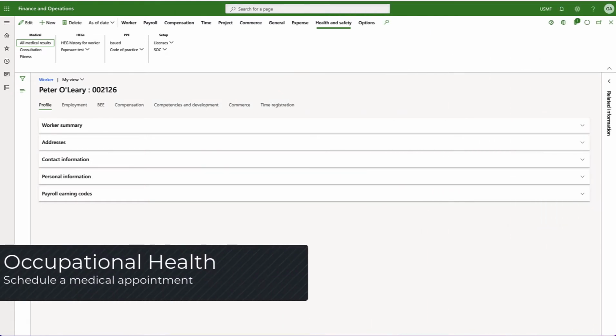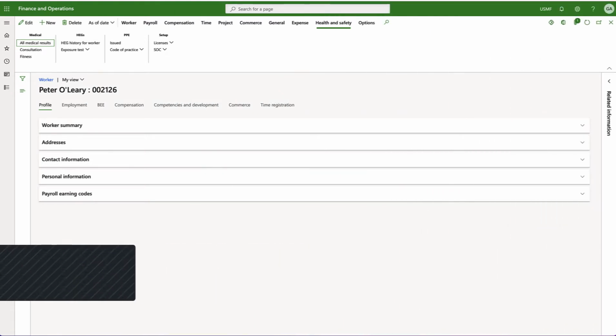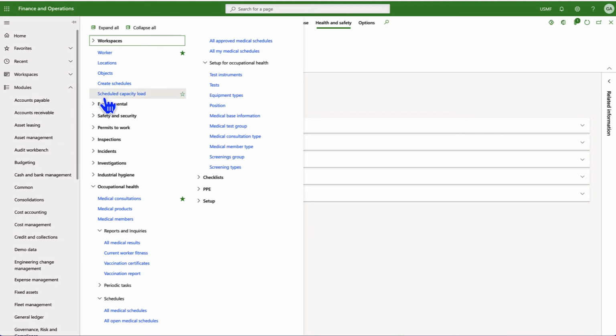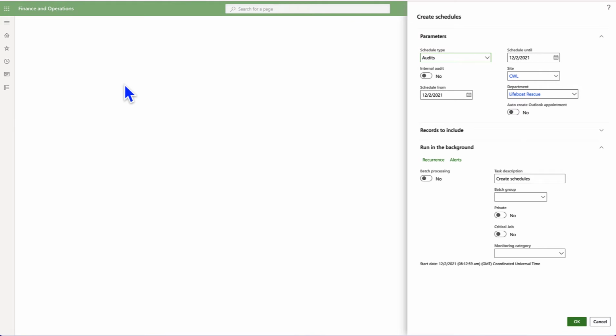Next, I'm going to show you how we would schedule a medical appointment for Peter for the future. We do this by opening our menu again, and we can see that we've got a shortcut link here to creating schedules. The scheduling system within Dynamics 365 is extremely powerful and can schedule across most of the system for the future. In our specific example, we're going to schedule a medical appointment.